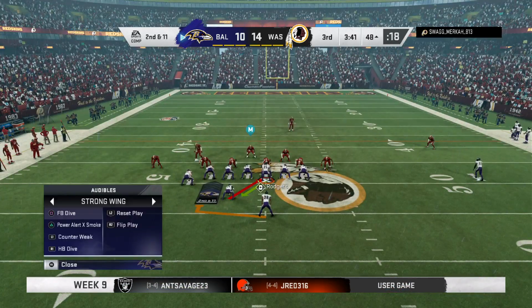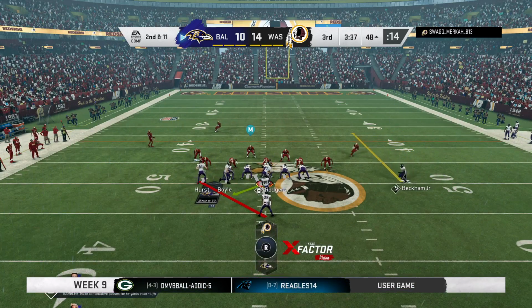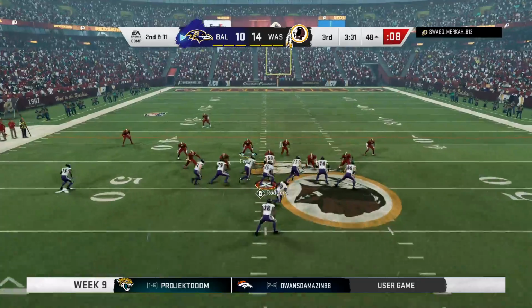Mike 56. Mike 56. Here we go, here we go. Easy, easy, easy, easy. Tight dog, tight dog, tight dog.